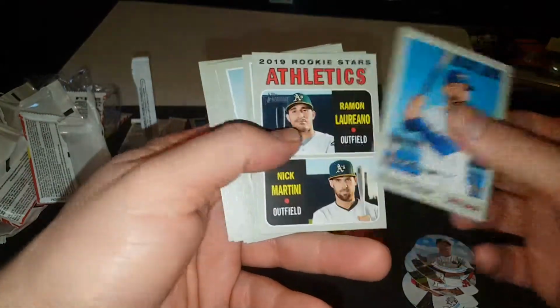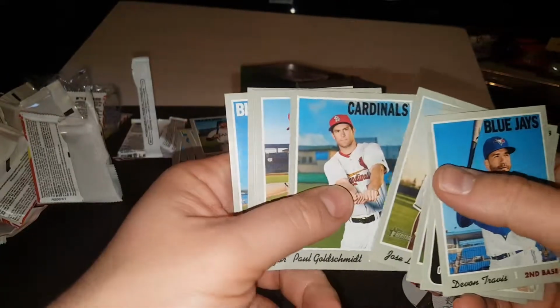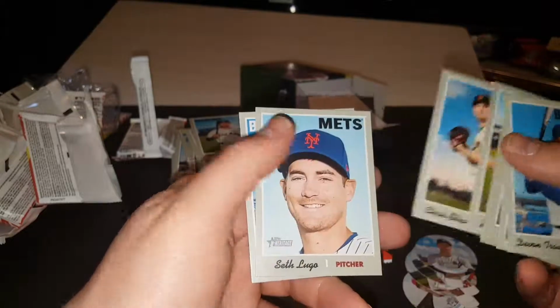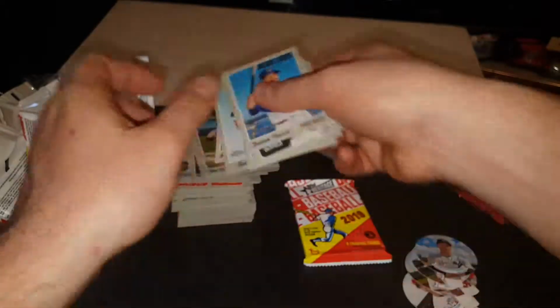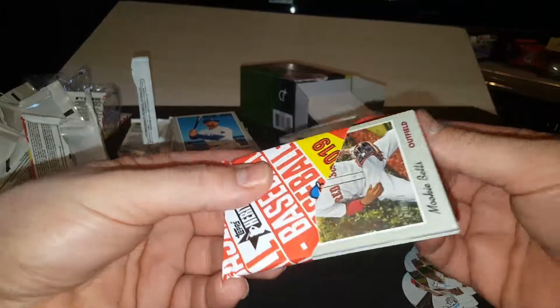If you guys don't mind bearing with me, you can always skip ahead, and you'll be able to see All-Star Rookie. You'll be able to see what I get. And usually there's a couple high numbers in a blaster box. Oh, I see a chrome refractor in this one.